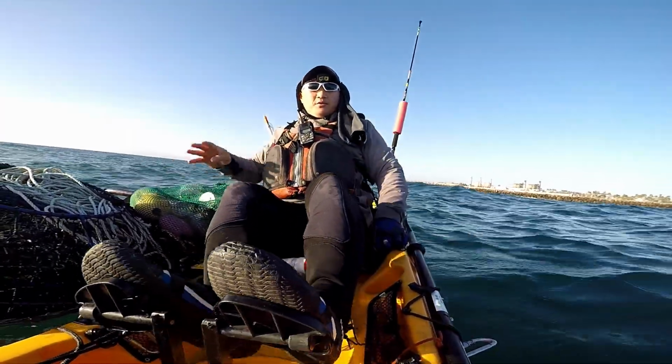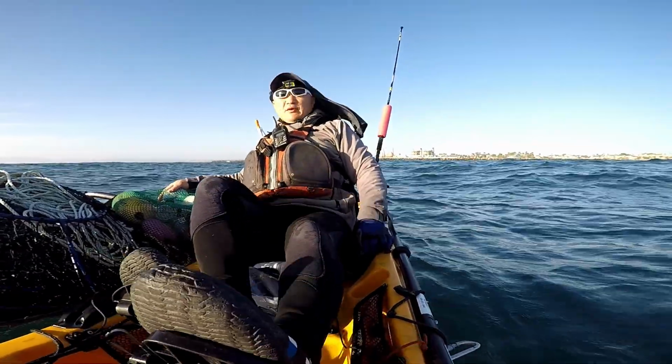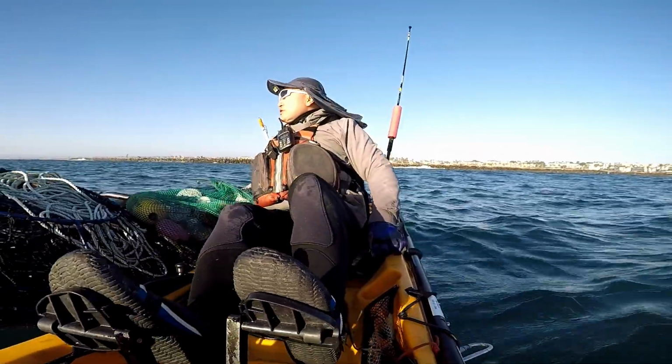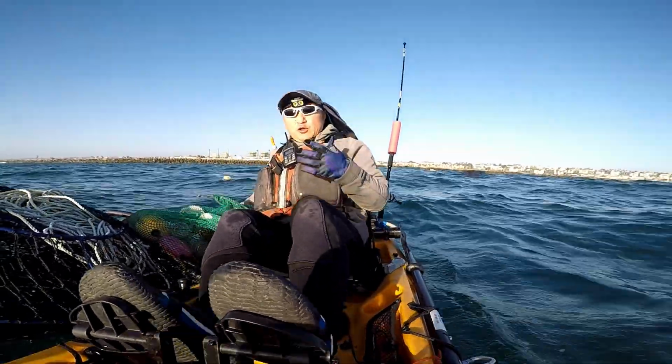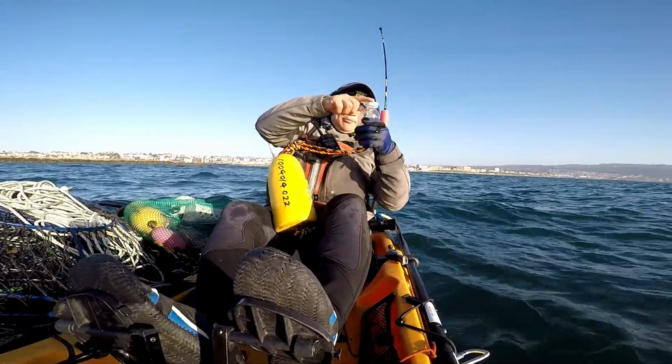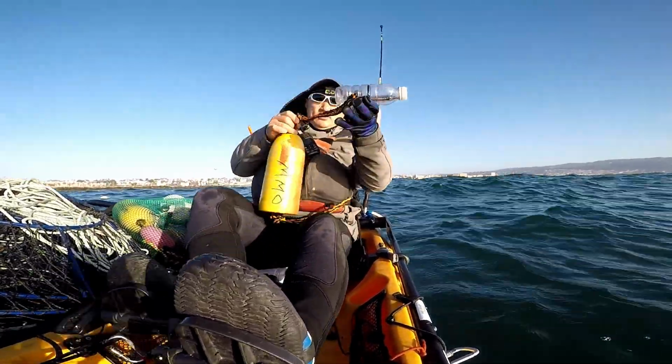Alright, one down. 4 more to go. I brought 5 hook nets today. 5 is the maximum per person. And if you're on a powerboat, 10 hook nets is the maximum per vessel. I attached the plastic bottle like this.